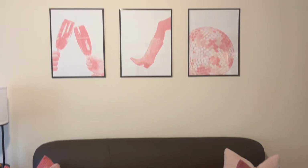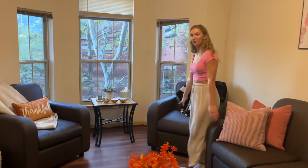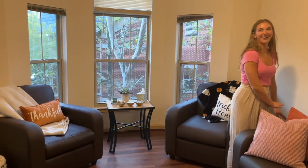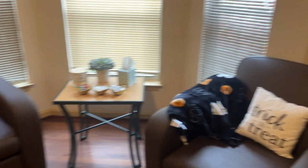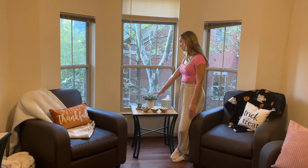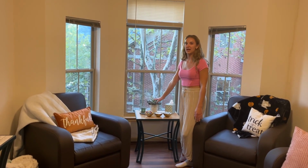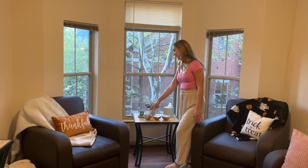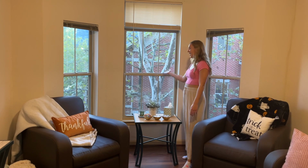We have some Taylor Swift inspired posters. Right next to the couch, we have some paper towels that we don't like people seeing, but they're there. And then we have two chairs that the apartment came with and just some fall decor on them. And then we have our little table with some candies, tissues, our lovely plant, which I don't think I've named yet. Sage. And then, oh, Sage, just kidding. And then our candle, and then the lovely view of another building and the sidewalk.